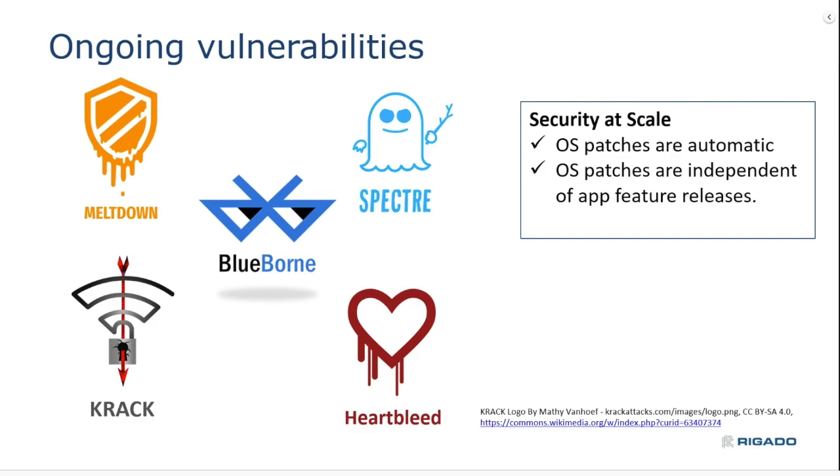And I just can't overstate how important it is to be able to have automatic updating that's independent of the app feature releases. If you think about a team that is working hard, regularly having a feature release or a product team pushing on getting features, layering in and doing hot fixes or special releases for security issues is not a practice that I think a lot of teams have time for. Finding a mechanism at scale that takes care of that for you can really be important.